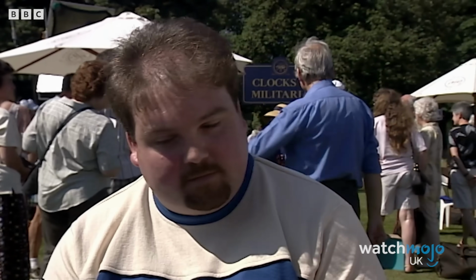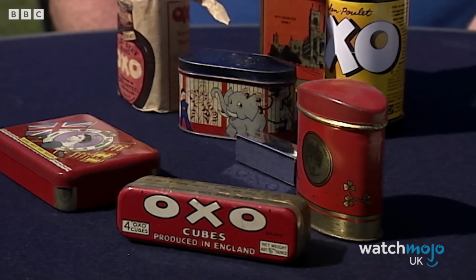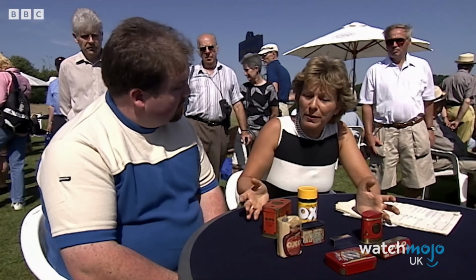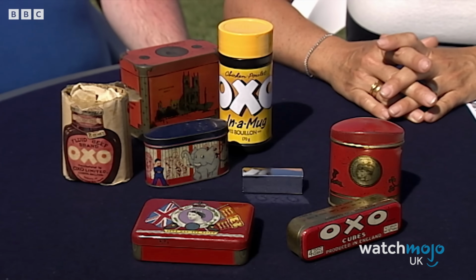I think that the whole collection is obviously going to be worth more than the sum of the individual parts. You've got a good spread here. The advice? He should keep collecting Oxo memorabilia, and maybe one day he'd have a collection that really is worth something, because it wasn't at the moment.